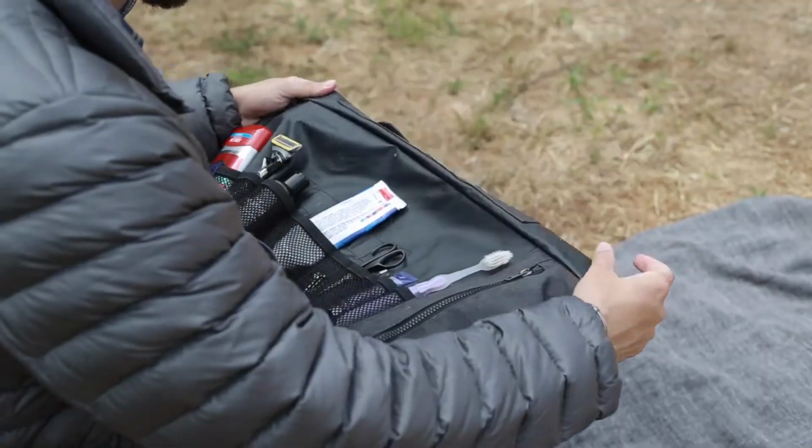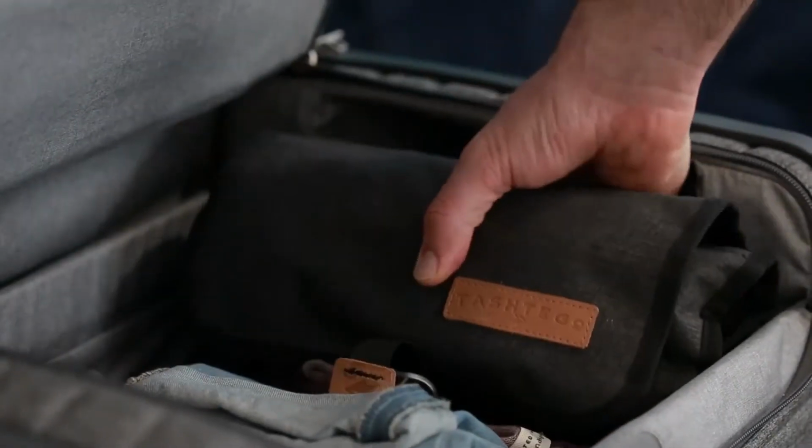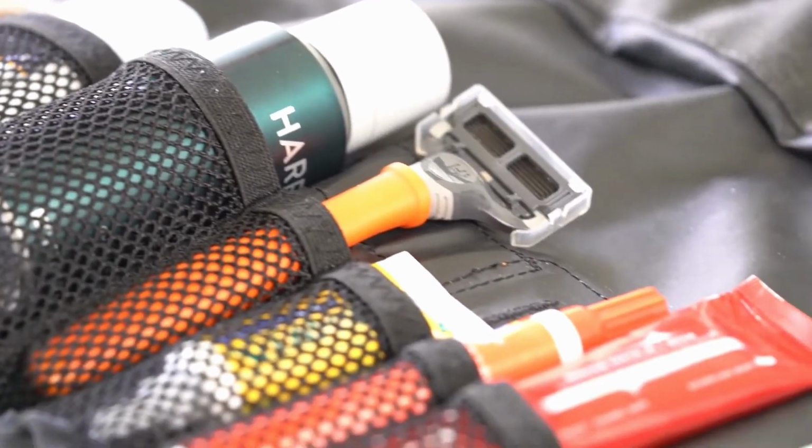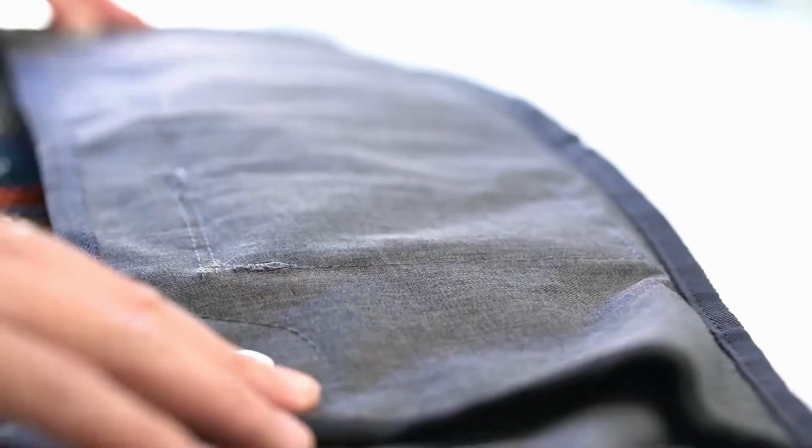Whether you're camping in the woods, washing up at a hotel, or getting ready for your buddy's third wedding, Tashtego is perfect for all your personal care travel needs. Keep everything organized and separated. No mess, no fuss, no makeout sessions.